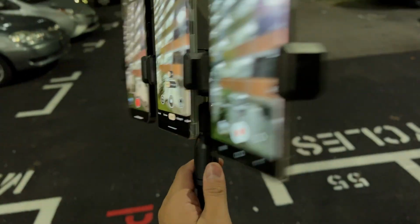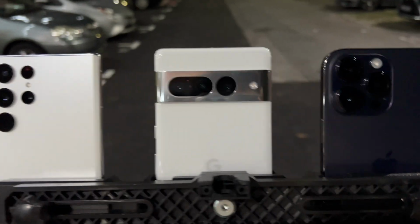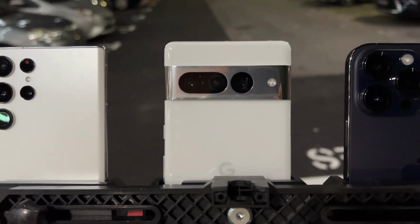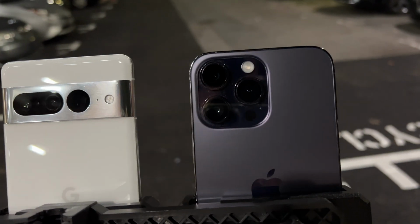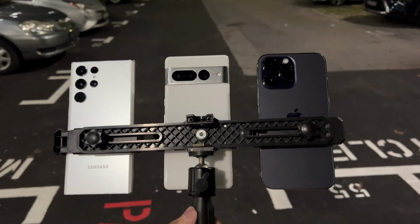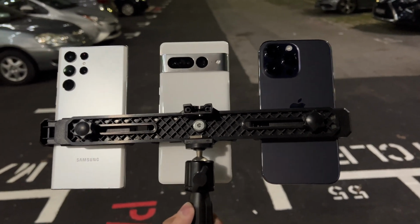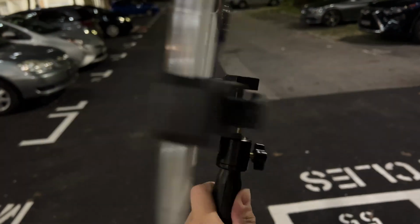So here I have three devices: Samsung S22 Ultra, Google Pixel 7 Pro, and iPhone 14 Pro Max. These are supposedly the best smartphones in terms of camera performance, right?